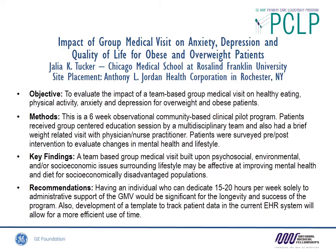The overall premise for the project was a group medical visit, which used a multidisciplinary team composed of a physician, nurse practitioner, psychiatric nurse practitioner, registered dietitian, and was supported by a licensed practical nurse as well as the PCLP scholars. The objective of my project was to evaluate the impact of this team-based group medical visit on healthy eating, physical activity, anxiety, and depression for patients at Jordan.